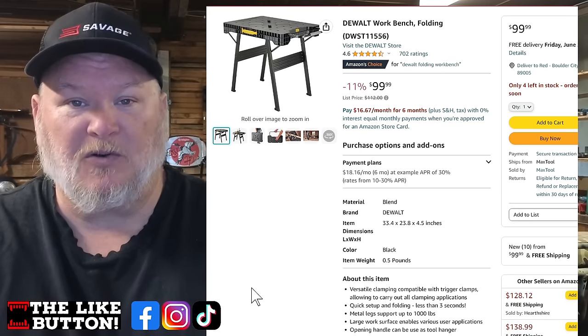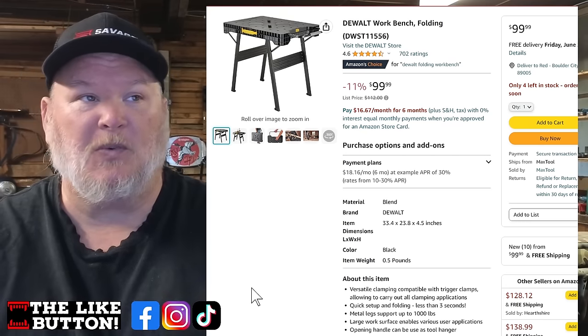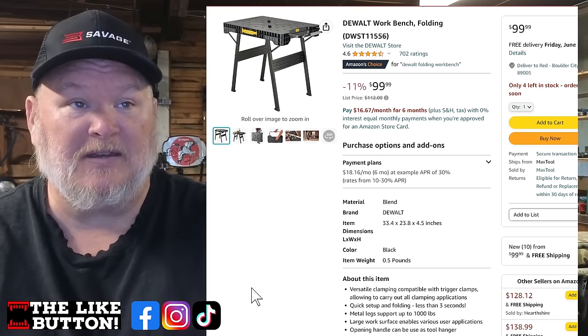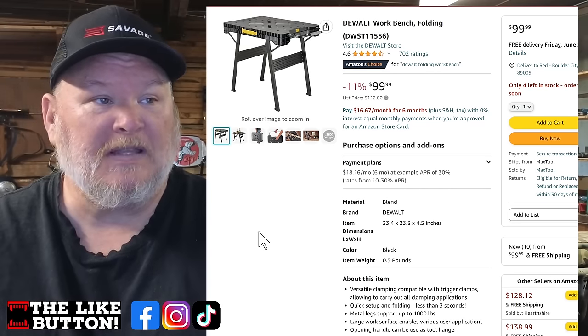I needed to replace it, and of course that wasn't on sale anymore. I was looking at the DeWalt one, but another one caught my eye. Now this is the DeWalt. It's currently on Amazon. It's $99. It's a really simple, easy design.